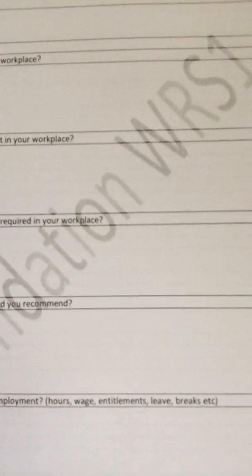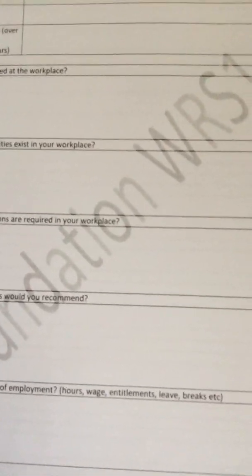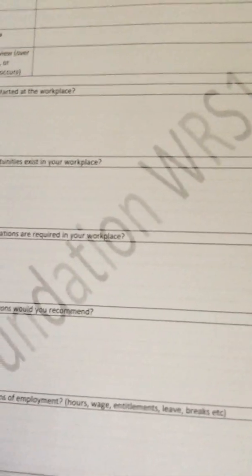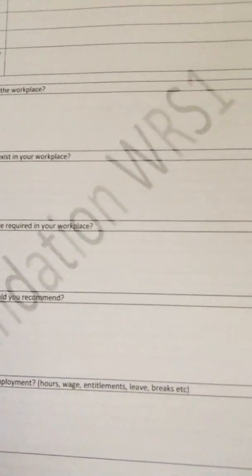You need to make sure that you choose a workplace that you can interview somebody over. This can be either a physical interview or it can be over the phone. This is the interview sheet that you're required to complete. These are the questions that are specifically outlined for you to ask those people, so you make sure you get the information you need. This interview does need to take place. It's not a theoretical thing. You do have to do it. So make sure you can approach someone over this. Again, can be in person or it can be over the phone.